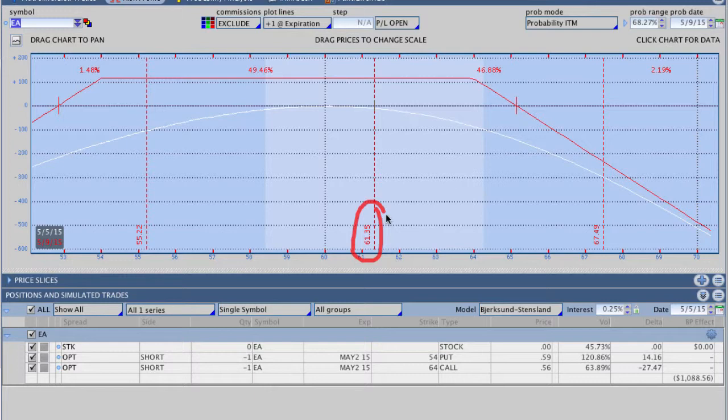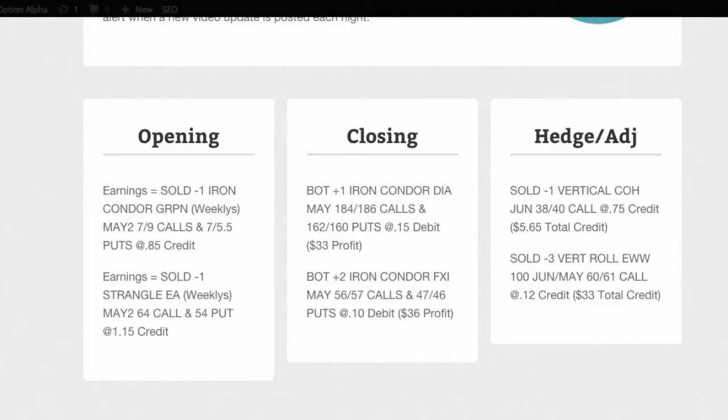So again, same thing with Groupon. Looks like it's going to be a pretty decent earnings trade and should work out barring any big movement in the stock between now and tomorrow's open.